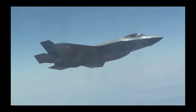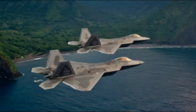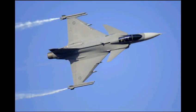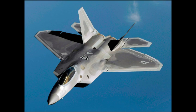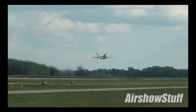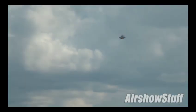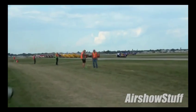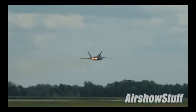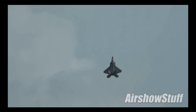But then, fighter planes like the F-22 Raptor, Dassault Rafale, Eurofighter Typhoon, JAS-39E Gripen, and prototypes like Lockheed YF-22 Raptor and Northrop YF-23 Black Widow were built with this insane ability. The Raptors and Black Widows are even capable of supercruising without using afterburner. So it would be a pleasure to fly a plane at Mach 1.5 without using afterburner. Well, let's come to the third feature.